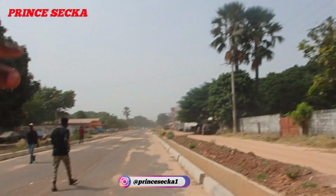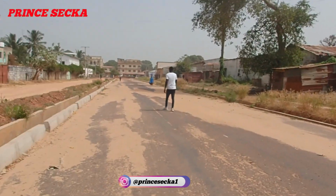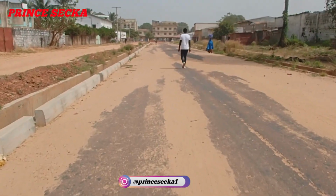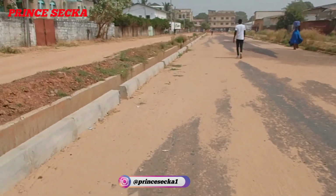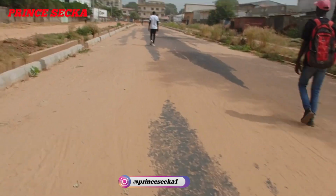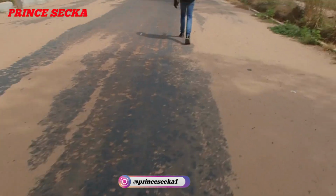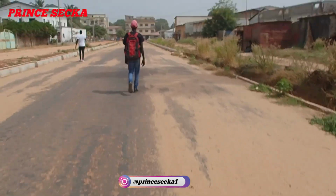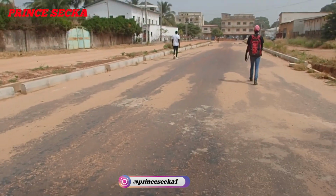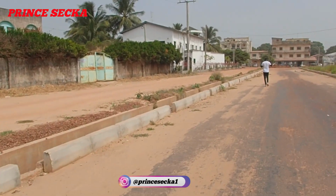So guys, this is where I started from, over there, and then I'm walking towards there. So this is the surrounding here. I don't know where these sands are from. They have started covering the road, as you can see, in the surrounding.